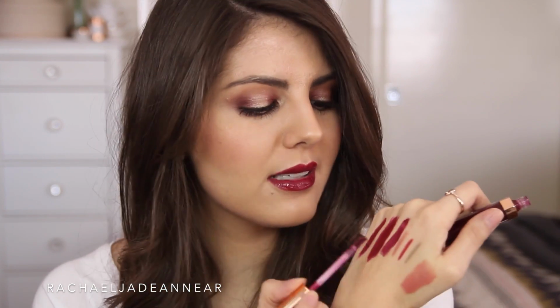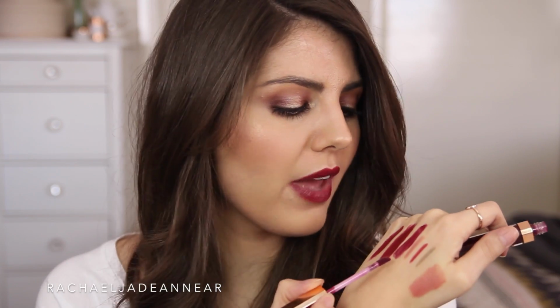I didn't think I'd like this because I'm not really a lip gloss person at the moment. I'm kind of over my lip gloss phase, but I do like this one, and I love the patent look that it can give to your lips. I've probably eaten mine off a little bit, but really nice.